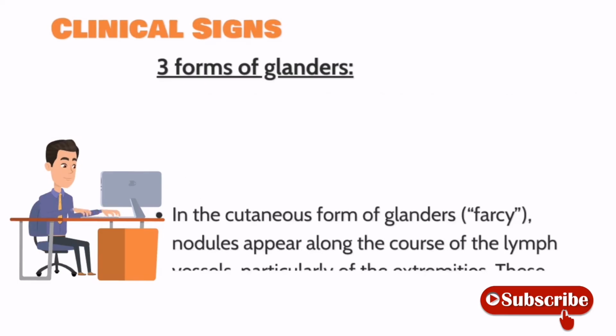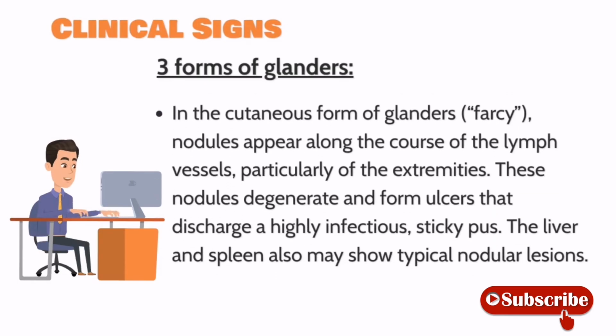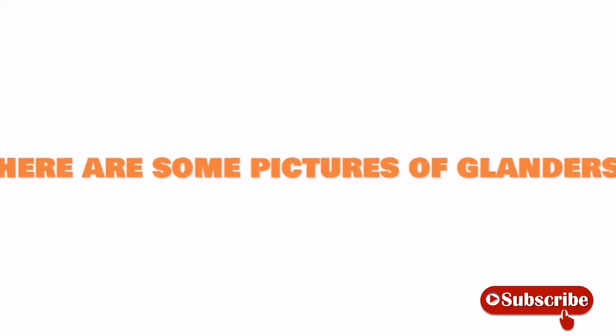Number 3. In the cutaneous form of glanders, farcy, nodules appear along the course of the lymph vessels, particularly of the extremities. These nodules degenerate and form ulcers that discharge a highly infectious, sticky pus. The liver and spleen also may show typical nodular lesions. Here are some pictures of glanders.